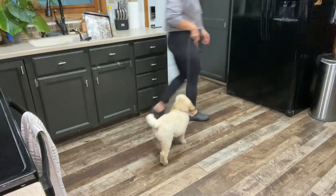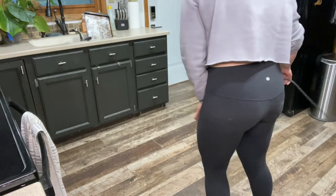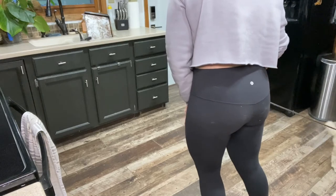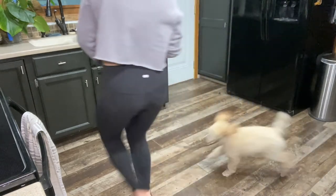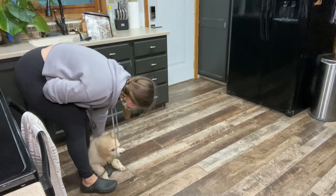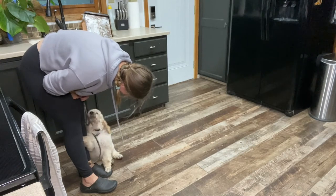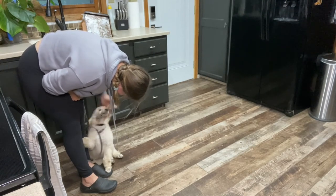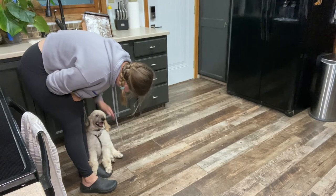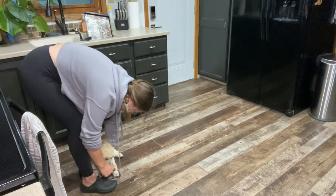Come on, ready? Come on! Oh my gosh, let's go! Let's go! Nukes! Distraction, distraction, distraction! Come on, up. Good boy! Yes! Good dog! He's a Nougat, huh? That's a Nougat! And he's a good boy. He is, he's just so good.